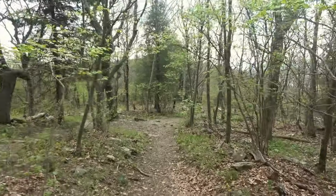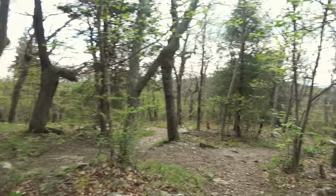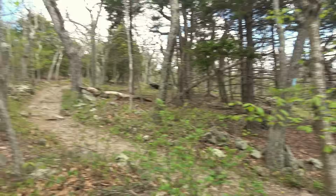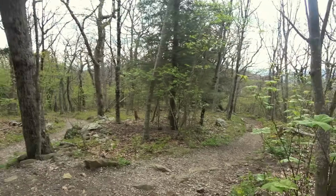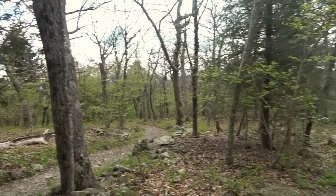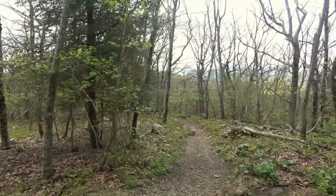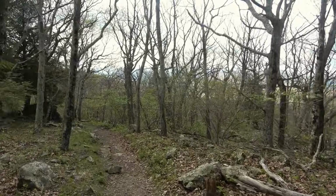All right, so multiple trail hookup here. Yeah, that has the blue blazes on. I don't guess it really matters which way you go, but they're all going to take you back down. Which way should we go? Let's stick to this side. We'll see if that's a good choice. Probably doesn't really matter.